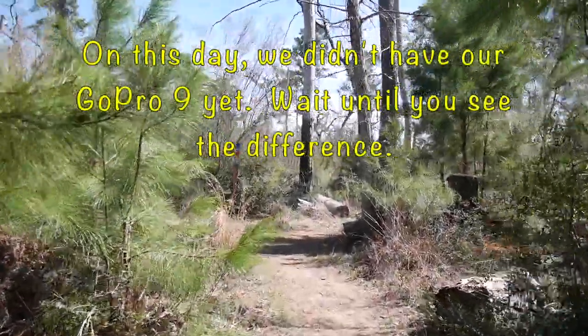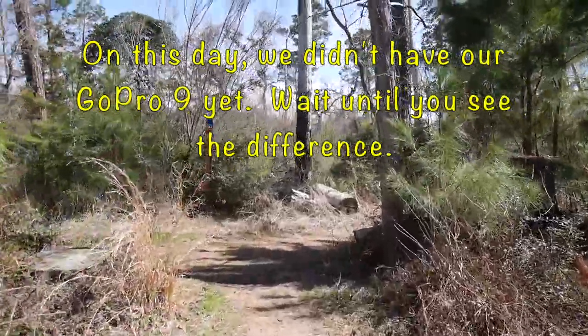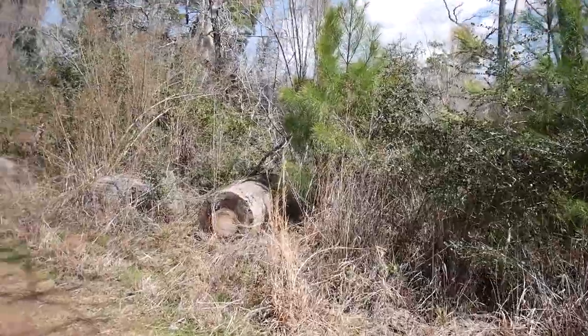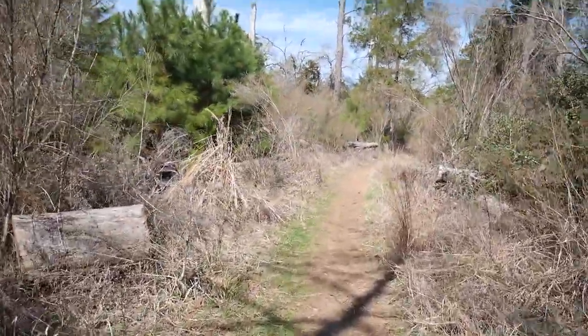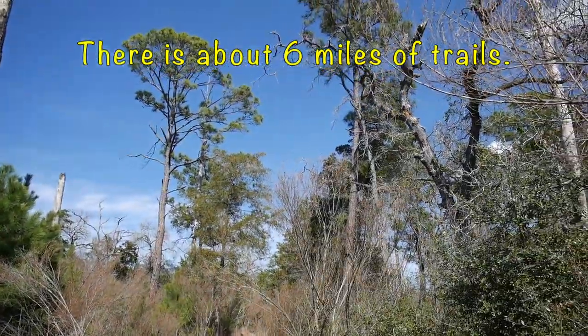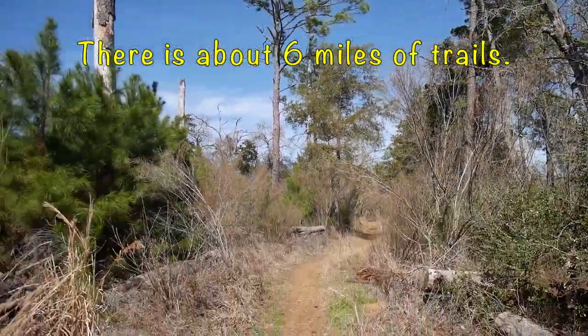This used to be a heavy loblolly pine forest here. And they had a fire, 2011, but there's still some of the loblollies here. And there's a bunch of new ones growing.